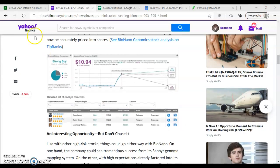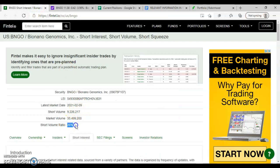Let's look at some fundamental statistics. Short interest, 26%. It was 18 or 19%, if I remember correctly, based on yesterday's Fintel.io. This is all according to Fintel.io. I mean, it's a reliable source, but take it for what it is.